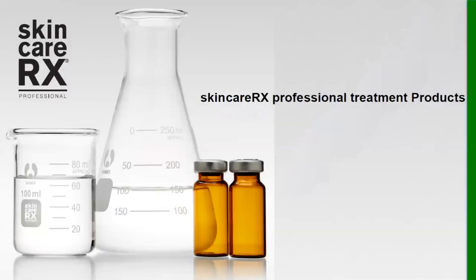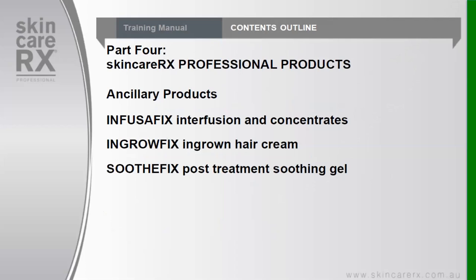Cool, so that brings us to the end of our main skincare RX ingredients. We're now looking at the professional treatment products. So there's four parts to these. This is part four of our manual. We've got our infuser fix, which is our infusion and our concentrates we can infuse with it. We've got ingrow fix, which is for our ingrown hairs, which I talked about, as well as being a really neat treatment for acne. And we've got our soothe fix, which is our post-treatment soothing gel.